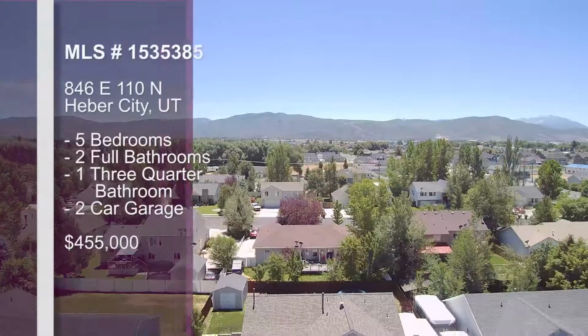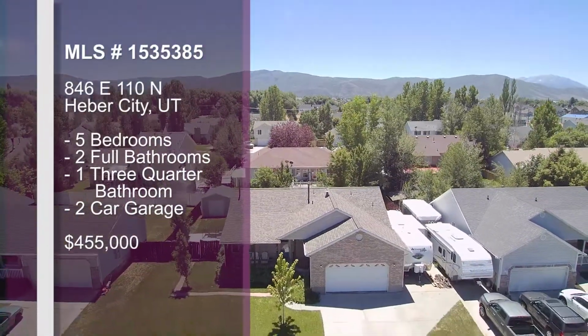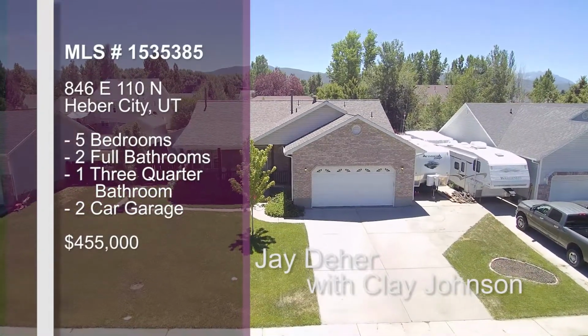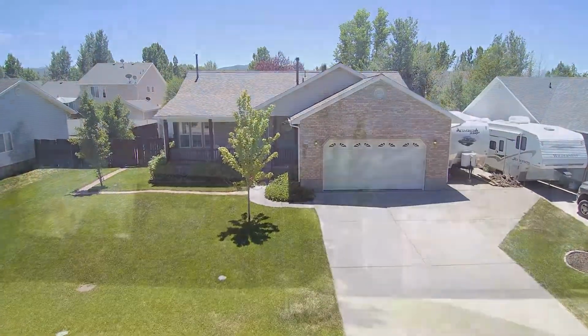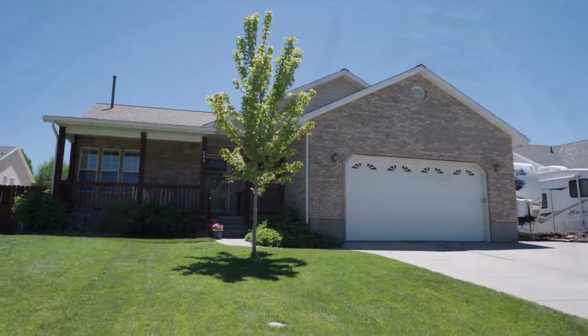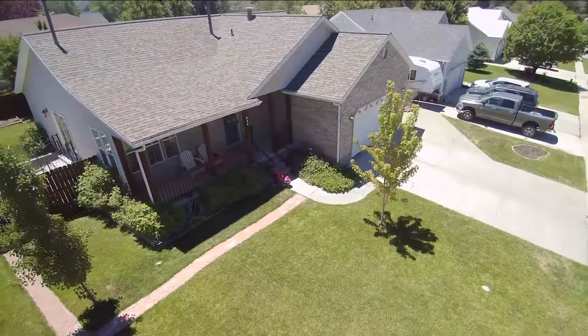So Clay, for this one, we're headed out to the beautiful Heber Valley. Great area, right? Oh, it's beautiful up there. I love it. Yeah, that's right. And we're looking at a single family home. As you can see, really nice brick on the front. You can see some RV parking. I love that. Gotta love this. And as we go inside, you're gonna see how beautiful this property is, which is really nice.